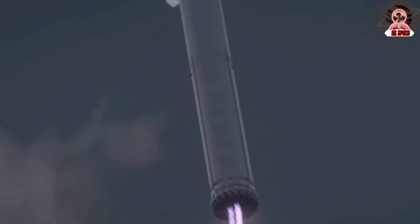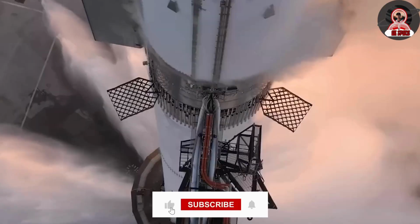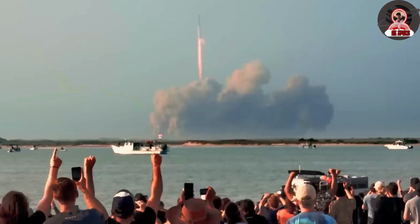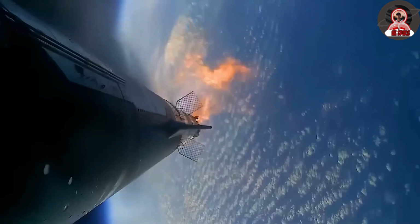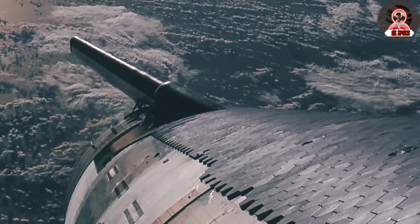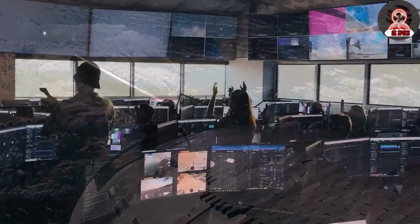The long-term goal for SpaceX is to develop a reusable orbital heat shield that can withstand the harsh conditions of re-entry without compromising the ship's structure. This technology will be essential for establishing a human settlement on Mars and enabling frequent space travel.